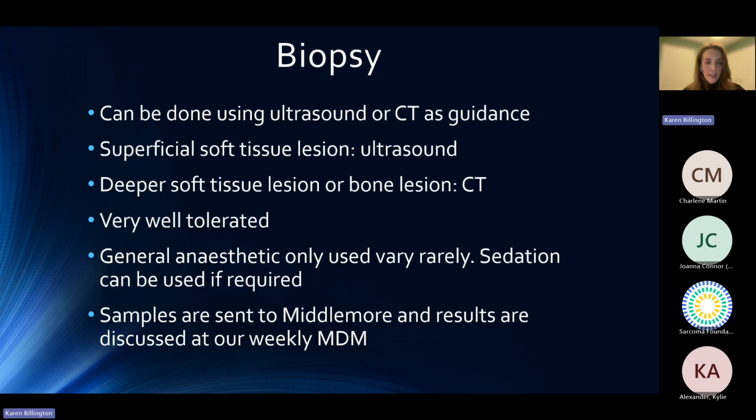And then I'm just going to talk a little bit about biopsy. I think this is one thing that tends to cause a lot of anxiety among patients, and understandably so. Speaking to our nurses, the two things they get asked most frequently about are pain, understandably, and when do I get my results? So we'll work our way through.